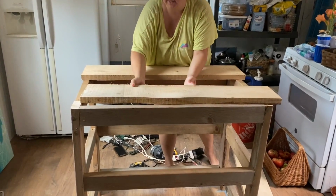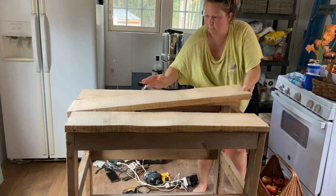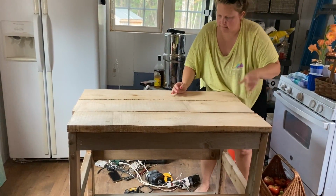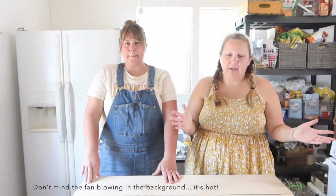This wood is unbelievably heavy. Yeah. So it's a very special little thing, and we've actually not had any counter space until this very moment. Yeah, so that's been amazing.